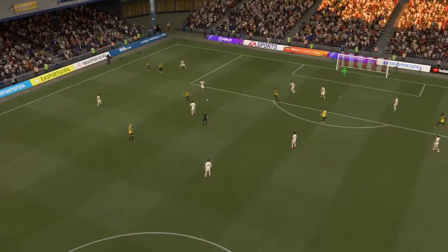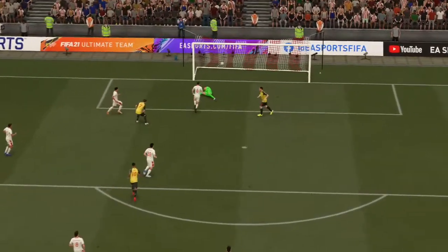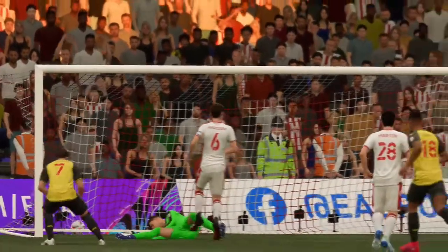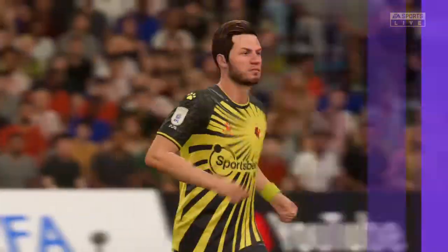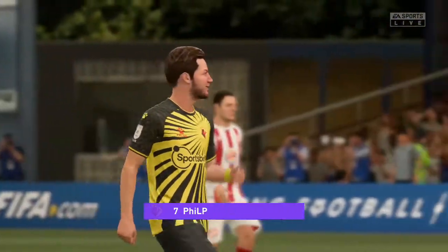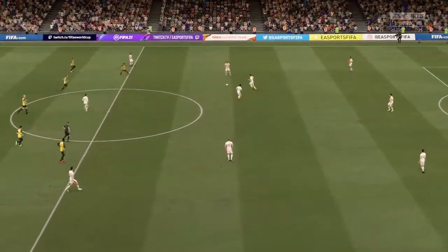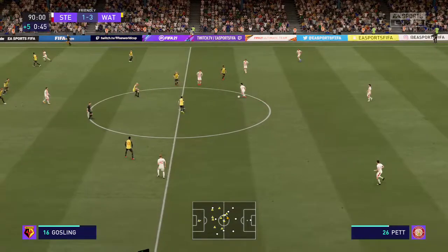Well, here's the goal again, and it's a great ball to put him through. But you do have to ask questions about the keeper. Could he have done better here? I think so. You can't keep getting beat at the near post like that. Well, it's a tale of four goals in this match now. 3-1 it is. Well, this is far from over. We're going to have 5 minutes of stoppage time.